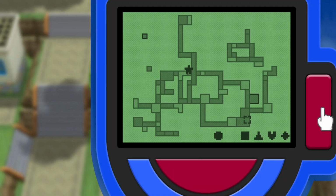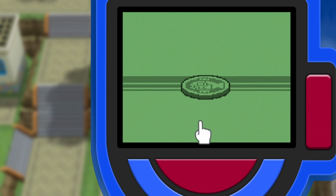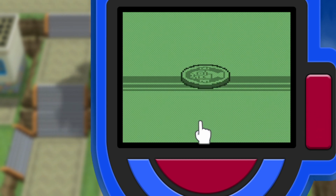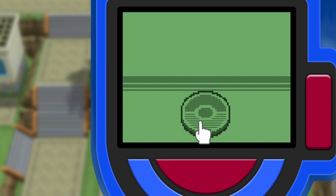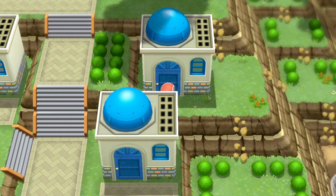Number 5. Pedometer. This default Poke Watch app counts your steps whether you're on foot or riding your bicycle. You can press the C button in the middle of the app to reset the counter to 0. This could be useful if you're trying to calculate how many steps it takes to hatch an egg.